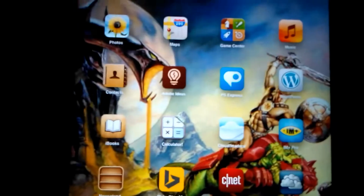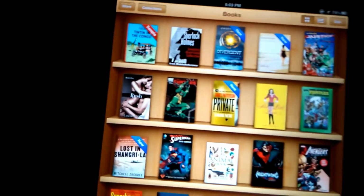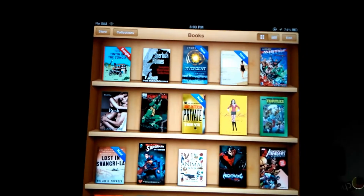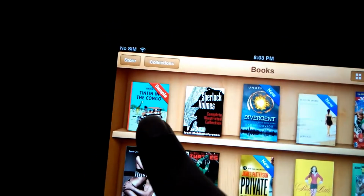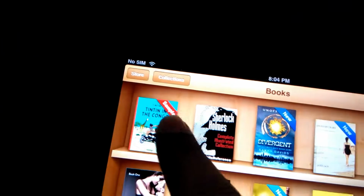Okay, so all right, I'm gonna get into iBooks. This is a very old iBooks version, but it's still working. So here we have the digital Tintin comic book, which was sent from iTunes just now. It's just a sample, so I'm just gonna click on it.